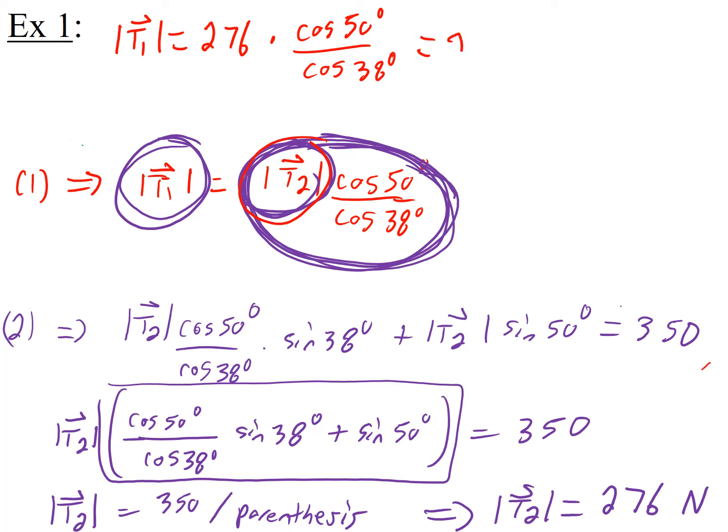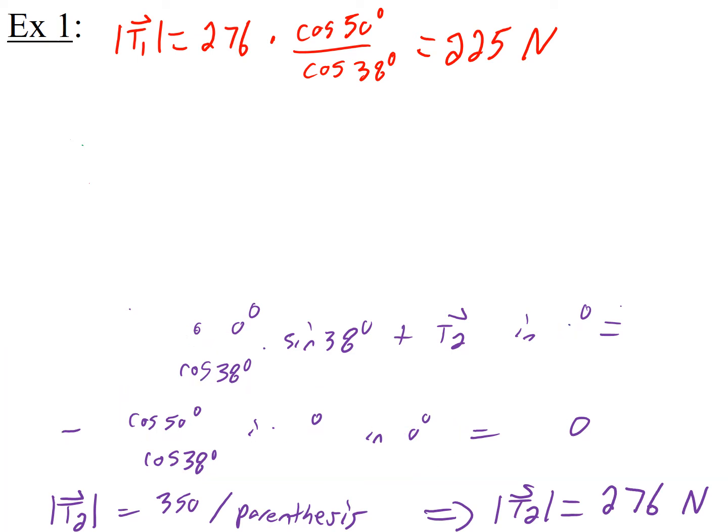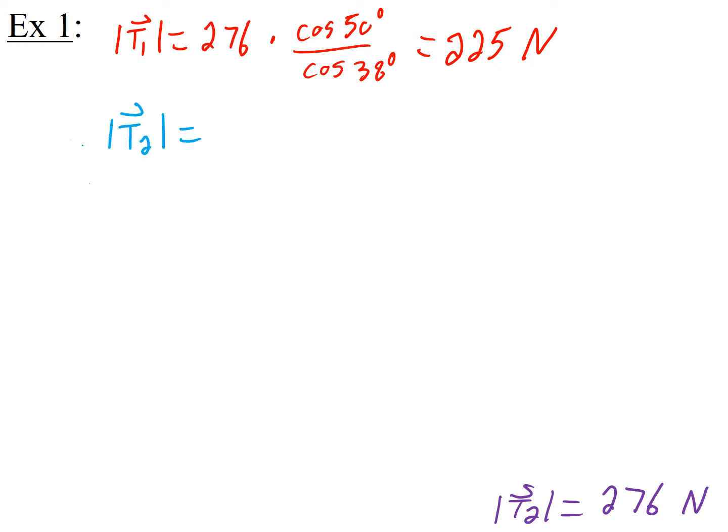All right. We're basically done now. Just go ahead and summarize. We've done all the work there is to do. Let me just go ahead and write everything down here. So I have tension 2 is 276 newtons. So there's the magnitude of tension 2. There's the magnitude of tension 1.